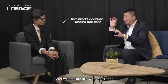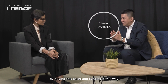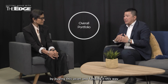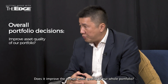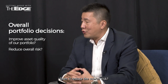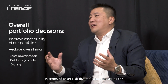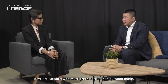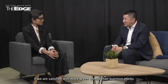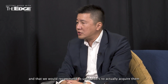After we're satisfied with the criteria of the asset level and the funding decision, then we look at the overall portfolio and say, by buying this asset and funding it this way, does it improve the overall asset quality of our whole portfolio? Does it reduce the overall risk in terms of, again, asset risk diversification, as well as the debt expiry profile, as well as gearing? So if we are satisfied with more green checks than question marks, in our opinion, this is something that is a good acquisition. It's in the interest of the unit holders, and then we'll recommend to unit holders to actually acquire them.